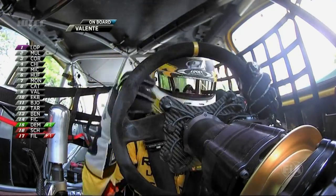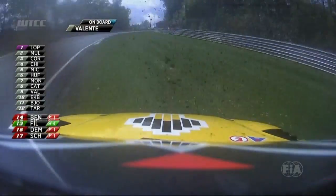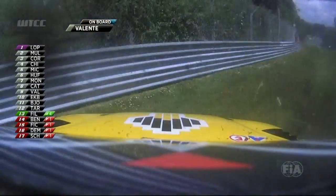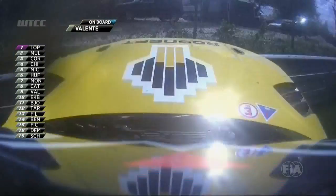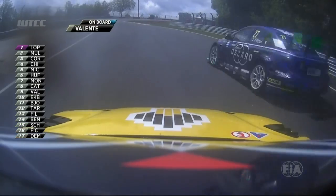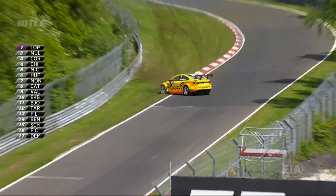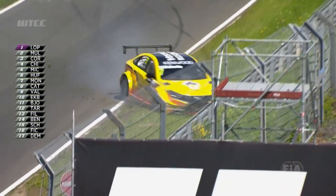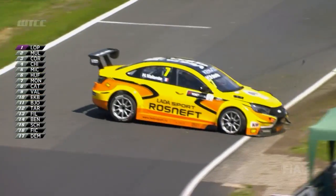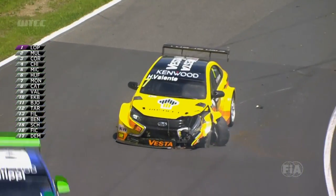And this is in the final sector. It's at the end of Döttinger Höhe, isn't it? He's got out of shape in the really quick swivels at the end into Tiergarten. And Antonius Bucher in these cars, the fast left kink at the end of Döttinger Höhe, is around 165 miles an hour. So it always looks like it's waiting to catch somebody out. And there the car was zigging where it needed to zag.